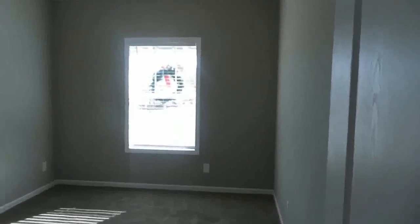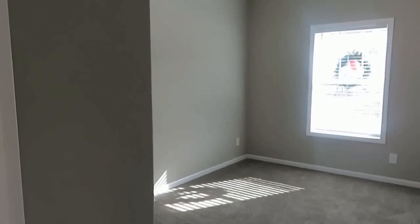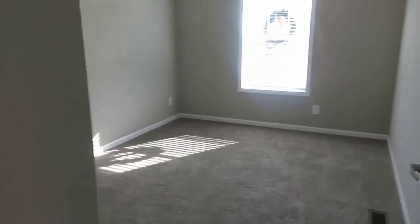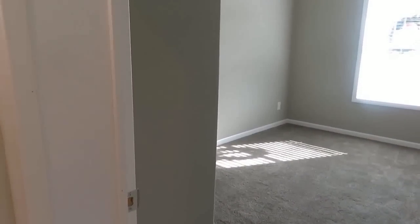This is bedroom number 2. This is a bigger bedroom. Now, what size is this bedroom? It's a 9x12, I believe. Bedroom number 2 is a 9x12, and then the smaller bedroom, I'm not sure the size. This home can be built as a 3 or 4 bedroom.